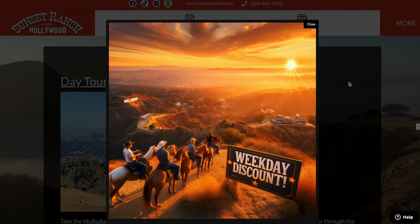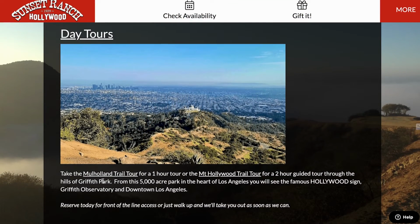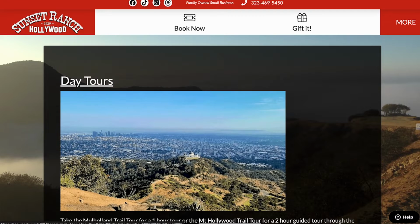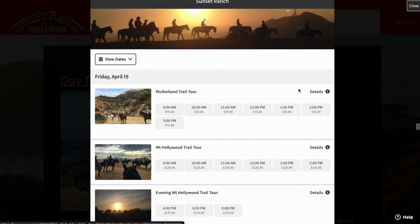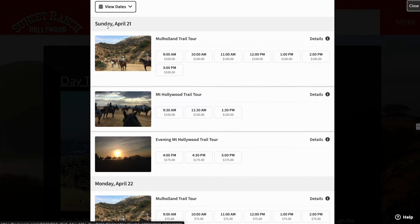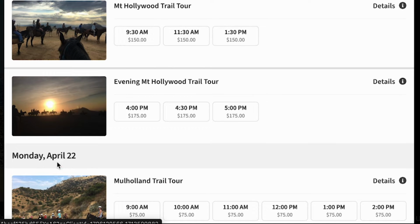And if we switch over to the Sunset Ranch in Hollywood, have a look at this. They have a pop-up that proudly proclaims with this beautiful AI-generated image, hey, there's a weekday discount. So let's go in and have a look at the Mulholland Trail tour. When we go into their availability calendar, we can see this reflected right in their booking software. We see this reflected on Sunday, April 21st. The Mulholland Trail tour will cost us $100, but if we're able to join on Monday, $75.